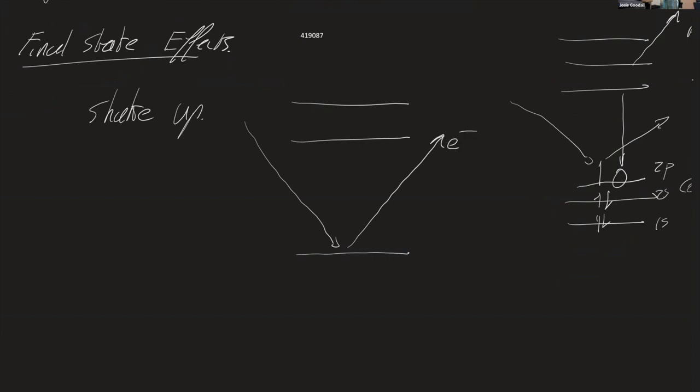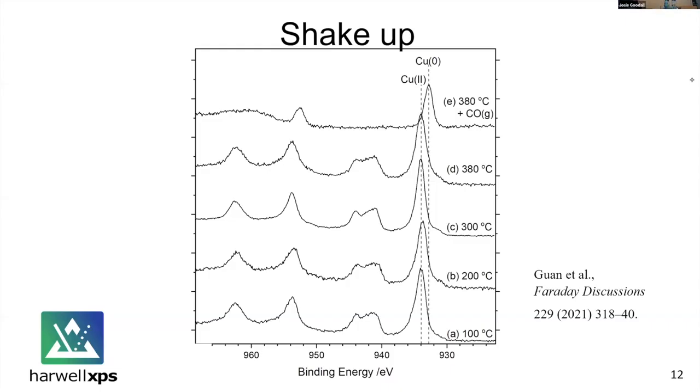But in the process of escaping, some of the energy it has is used to promote an electron between discrete orbitals in your atom or in your molecule. So that's a discrete amount of energy, and that's what we're seeing with the copper here. These are shake up satellites. These are well known for materials like copper oxides, and they're quite a useful analytical tool.